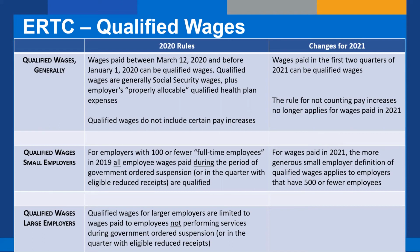For both 2020 and 2021, the number of full-time employees is based on the average number of full-time employees during 2019. If it's a close call, you'll want to consult your tax advisor on how to aggregate control groups of businesses and how to determine the average number of employees in 2019, including the treatment of part-time employees. In addition, for 2021, the new law repeals a rule that prevented counting certain pay increases as qualifying wages. But in doing your calculation for 2020, you will still have to consider that pay increase limitation that is in effect for 2020.